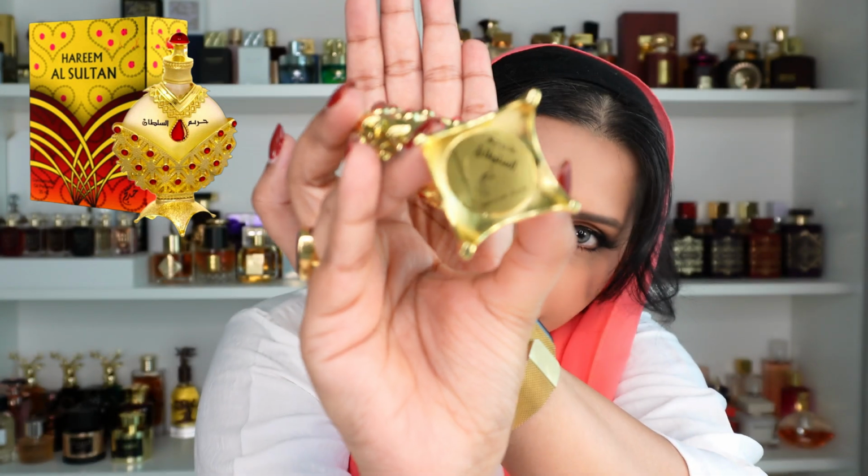it just smells like gummies to you. Fragrantica gave this a 4.26, which is a lot, right? So people are going gaga over it. But people are also complaining because most of them are getting the fake version. So always check the bottom. Okay, it's written in Arabic, Hareem Al Sultan, and it's written Khadlaj, made in UAE. So just check that.